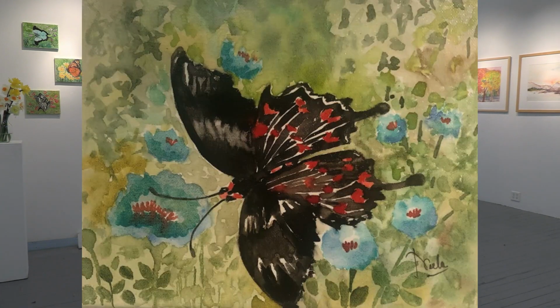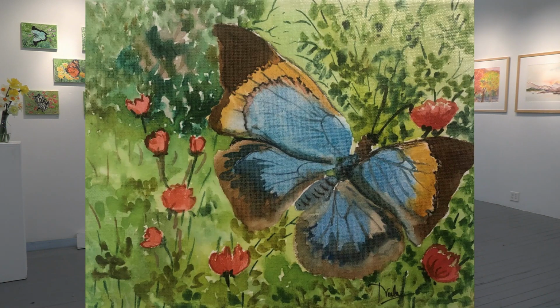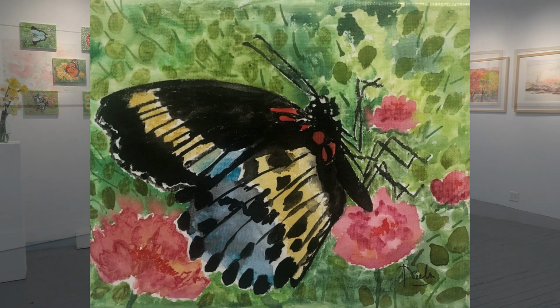Number 14 is called Crimson Rose Butterfly. 15 is called the Common Jezebel. 16 is the Orange Oak Leaf. 17 is the Blue Mormon. And 18 is the Common Tiger.